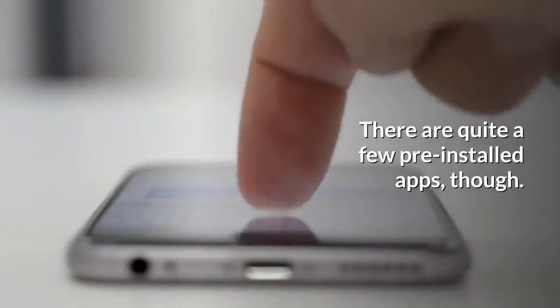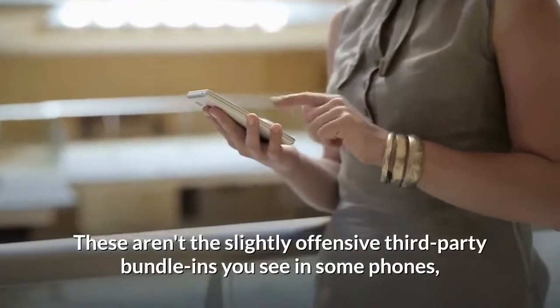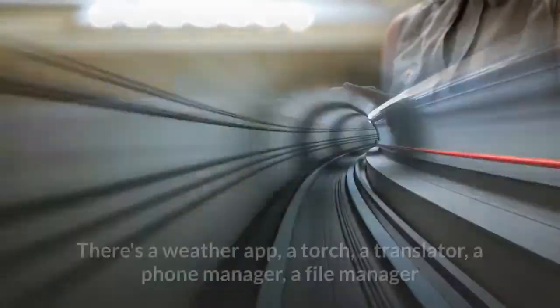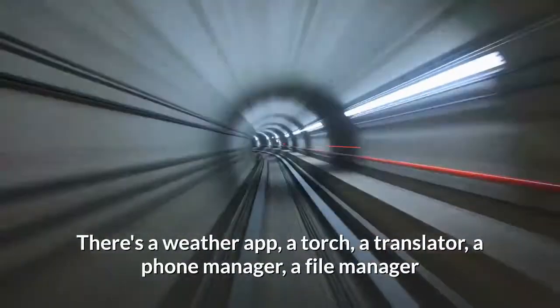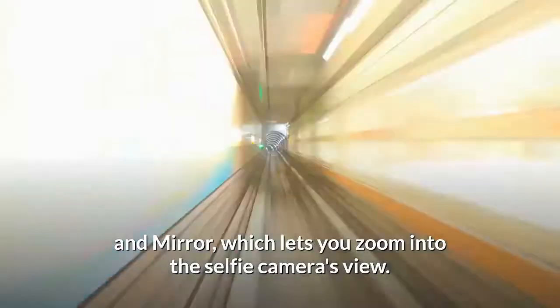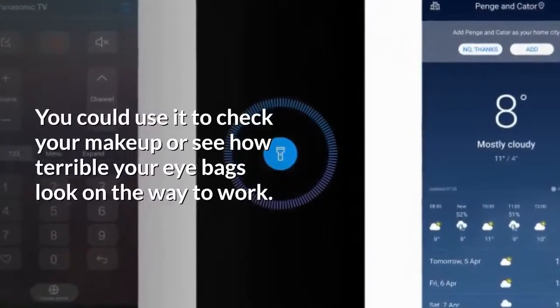There are quite a few pre-installed apps, though. These aren't the slightly offensive third-party bundle-ins you see in some phones, just basic utilities Huawei thinks will prove useful. There's a weather app, a torch, a translator, a phone manager, a file manager and mirror, which lets you zoom into the selfie camera's view.